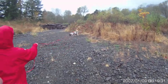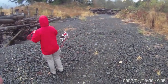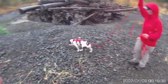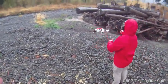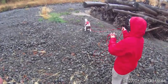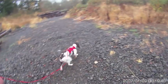And right now, Rugby's doing this on her own. Yeah, but you had a good trail over there. I mean, that was good positive. This was good body language all the way over here. I would follow that anywhere.